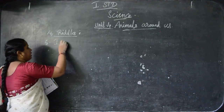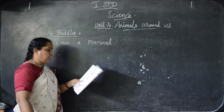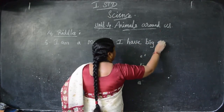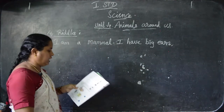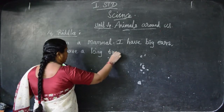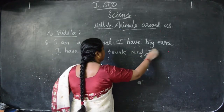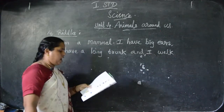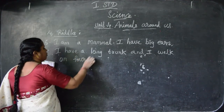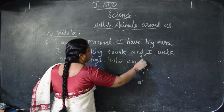I am a mammal. M-A-M-M-A-L, mammal. I have big ears. E-A-R-S, ears. I have a long trunk. L-O-N-G, long. T-R-U-N-K, trunk. And I walk on four legs. W-A-L-K, walk. F-O-U-R, four. L-E-G-S, legs. Who am I?